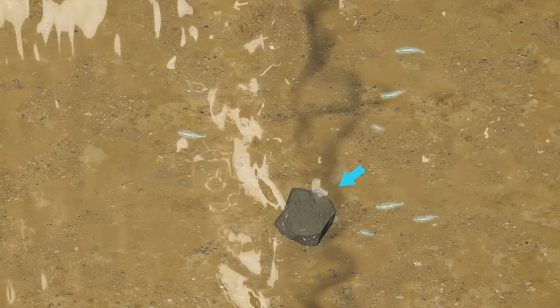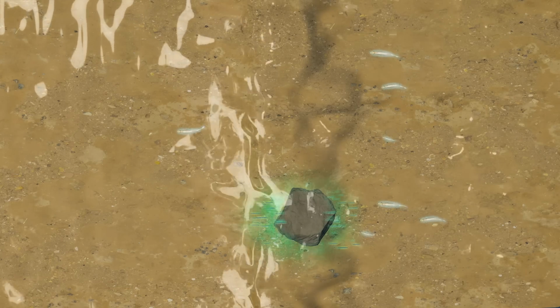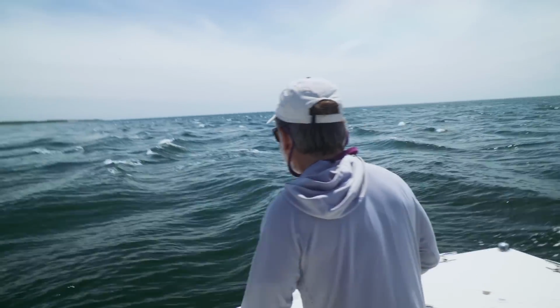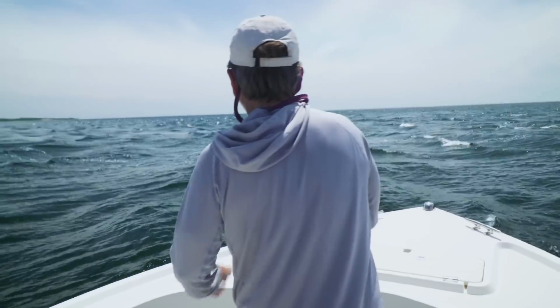If you see any obstructions like rocks on the bottom, these will be sure to hold fish because the bait concentrates near them. You may have to get very close to the rip before you get a strike. These are dangerous places and require careful boat handling, especially in really strong rips.